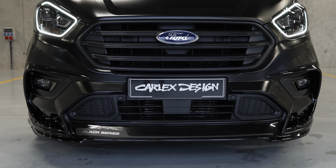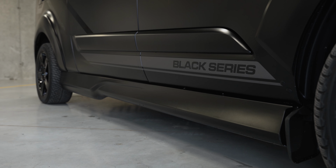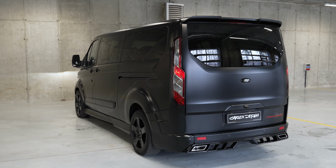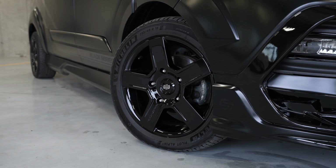We have an aggressive and sporty front bumper, arch extensions, side sills, a roof spoiler and a rear bumper with double exhaust tips. The car also has bespoke rims and stylish stickers.